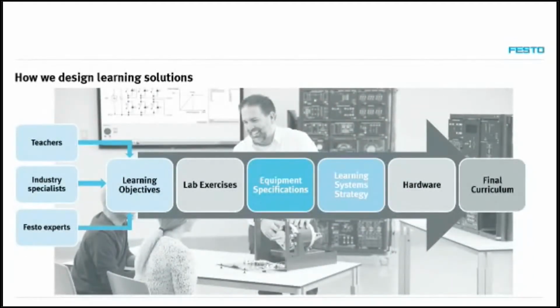After the lab exercises and the learning objectives are in place, we make the equipment specifications. What hardware is going to allow me to explain all this theory? Once the equipment specifications are in place, we get on to the learning systems strategy, so how we're going to join the theory and the practice. Once that is done, we build the hardware. After the hardware is done, the technical writer who was involved in the project from the beginning starts writing the manuals that are going to accompany the systems.